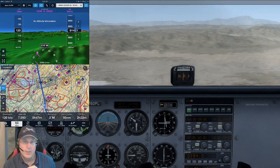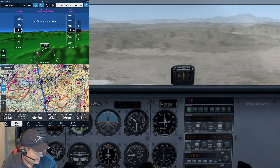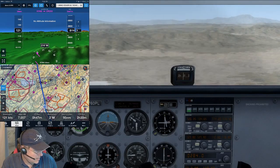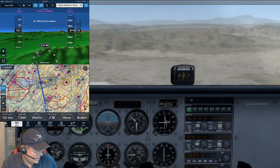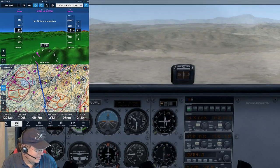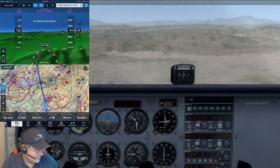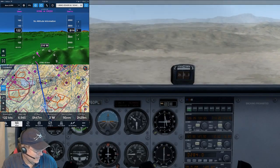I usually mount this on my yoke. Let's see, let me catch up with you guys here. Nick, I'm not flying 300 knots, I'm only flying 100, which is like 110, 120. It's pretty hard to open the door going that fast. Yeah, isn't that cool?